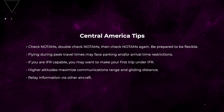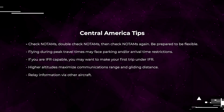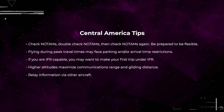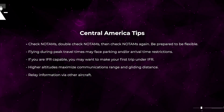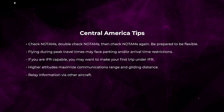Things can change rapidly in international aviation, and Central America is no exception. So always check notices to air missions and check them again. Some airports can also impose landing and parking restrictions at certain times of the year. If you're apprehensive about flying VFR between these countries, you might want to consider flying under IFR. Communications can sometimes be a challenge in certain parts of these countries, so either try to fly higher or use other aircraft in the vicinity to help relay information for you. Always, always, always clarify. Never assume.